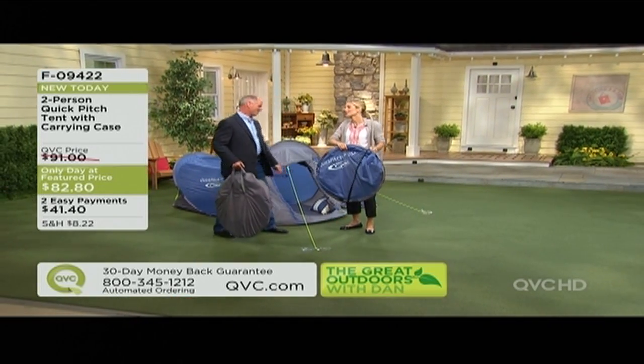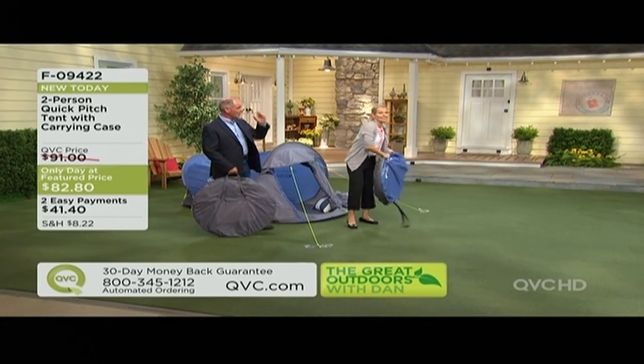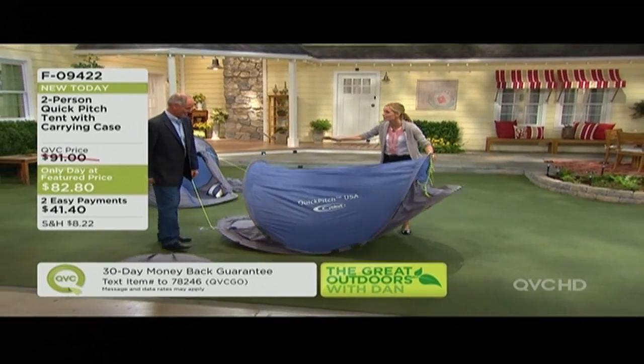Show us how it's set up. Okay, I'm going to show you how this is set up. Don't blink because you're going to miss it if you do. She's literally going to flip it right in the air. Look at how cool that is. That's it. No setup, no tools required. We give you the stakes for it.